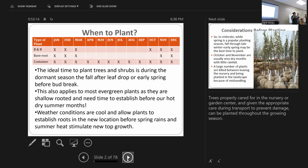This is just what I do. I mean, this is UT Extension. I'm just telling you what I do personally. You can go by this, it's not a bad thing, but I'm telling you my survival rate. I've played with it. I've tested it. I've planted hundreds of trees. It works.